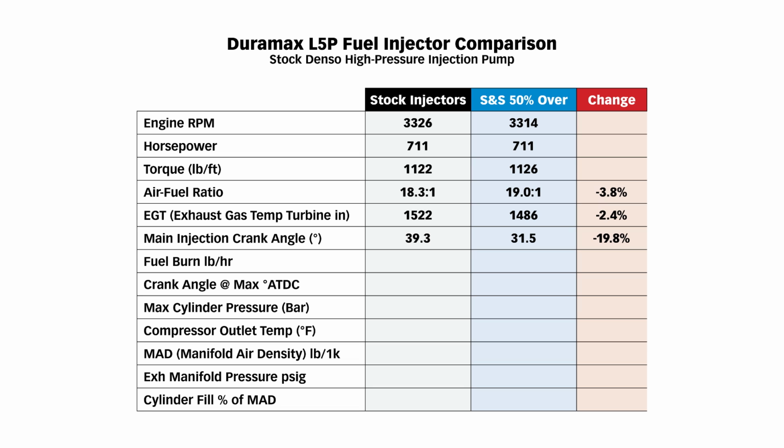That's wonderful. The main injection crank angle in degrees. This is the rotation of the crank during injection. My maximum is 40 degrees. My sweet spot is 30 to 35 degrees. What happened here? We were at 39.3 degrees. Now we're at 31.5. So we reduced the injection crank angle by almost 20%. At the same time, our fuel burn went from 271 to 255 pounds per hour. That's a reduction in fuel usage of 8%, or 8% better fuel economy at the same horsepower. Pretty magic changing these injectors.